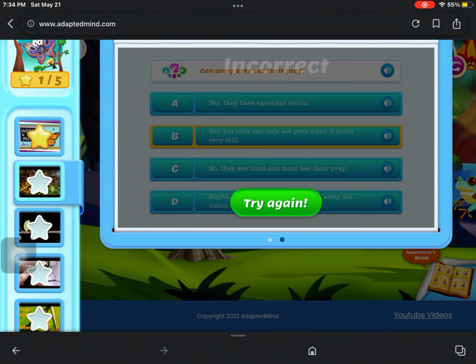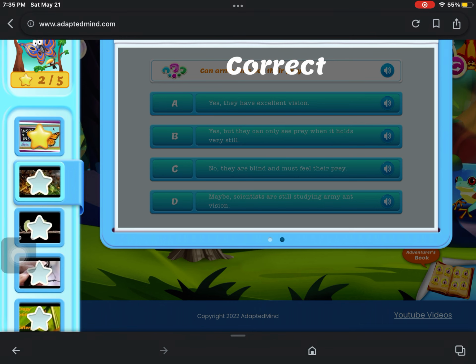Yes, they have excellent vision. Correct!